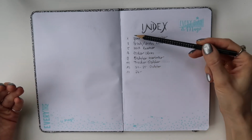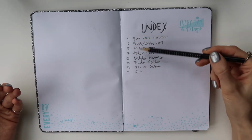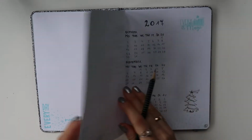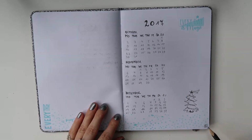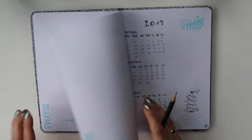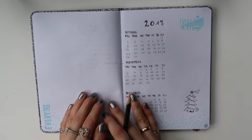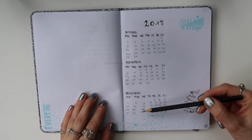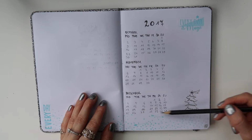So you can see that I have already written down a few things. I have here a few pages that I have already filled, and let's start with the first one. This is where I also started numbering the pages because up till here it didn't really make much sense. So here we have the 2017 overview, or more like what's left of the year.